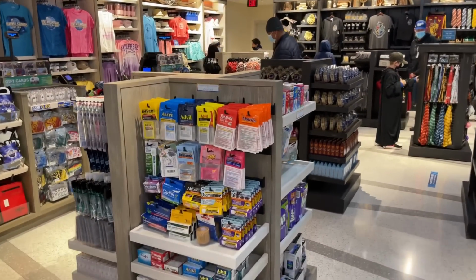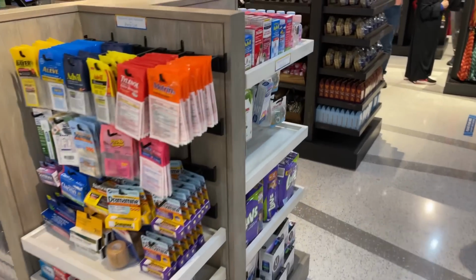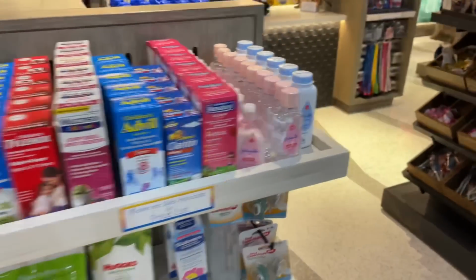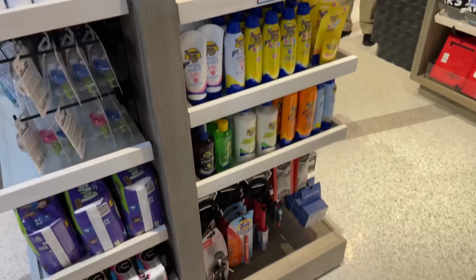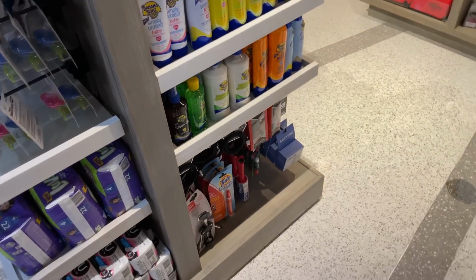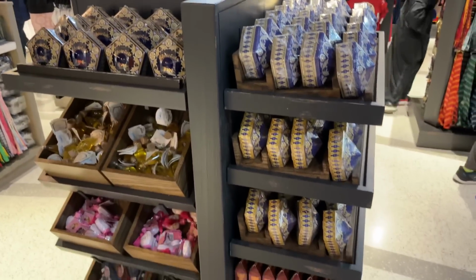How neat. And like I said, they have your necessities, like Advil, Pepto-Bismol, diapers. They have just about everything you need. They even have bottles and sunscreen. They have some Tide To Go sticks. And of course, they have a little bit of candy, some candy from the Wizarding World.